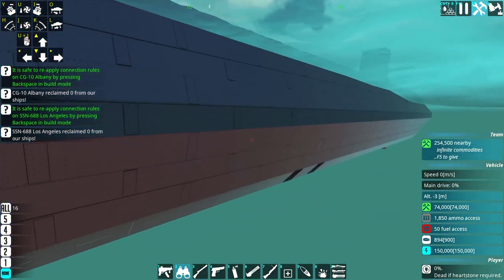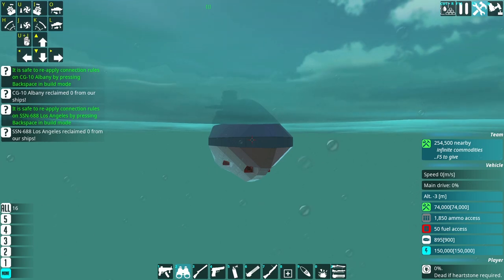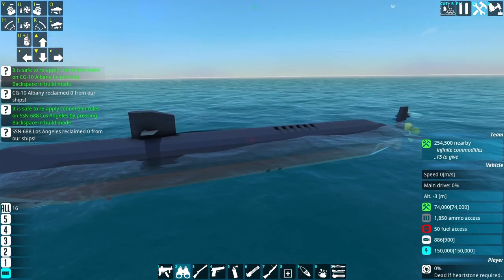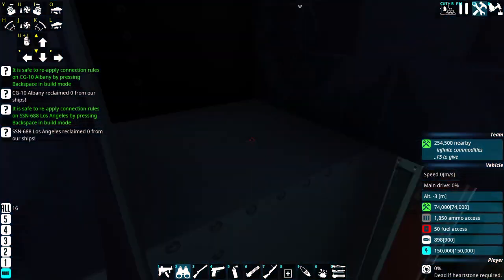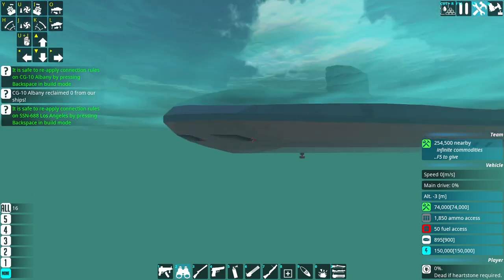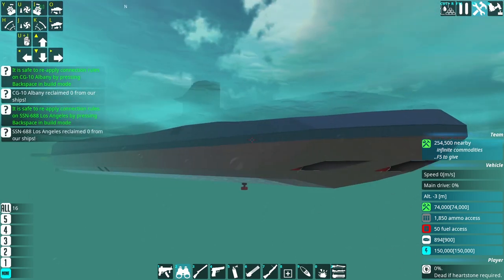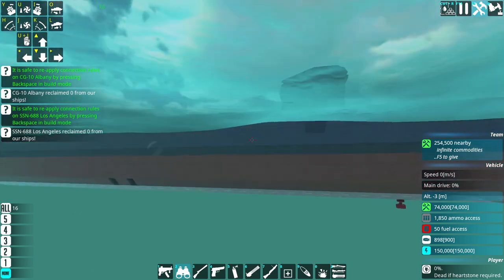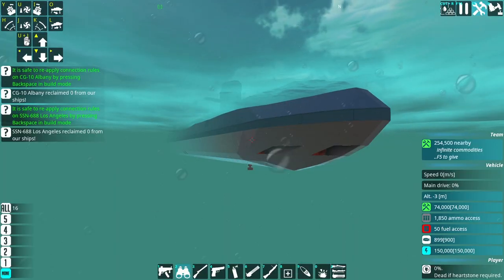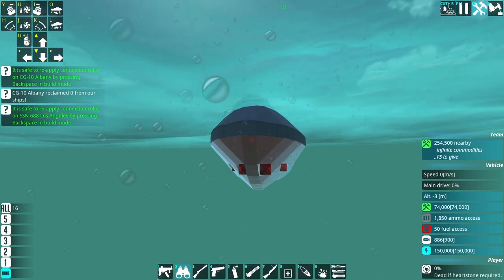I was tempted to make her out of rubber for stealth. But honestly, she's so large that her sonar signature would still be decent. So I think it's better off to just go for all metal construction and make her a bit tanky, so that hopefully if she's attacked by medium and small torpedoes, she should just be able to shrug off the damage.